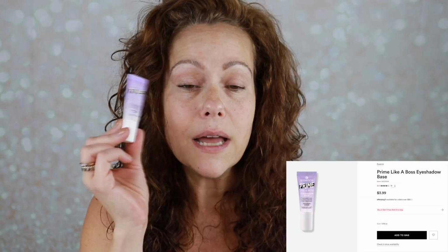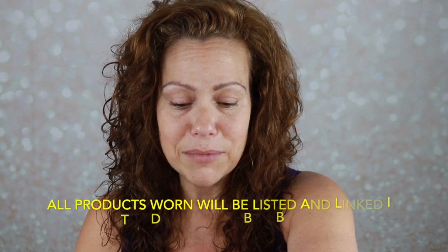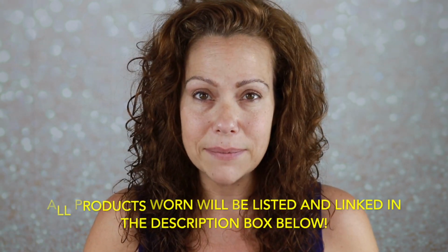I set my brows with a little Essence Fix-It Brow Gel. I have the Essence Prime Like a Boss on my lids, and I have the Essence Poreless Partner Face Primer on my face. All winners. I like them a lot and super inexpensive.